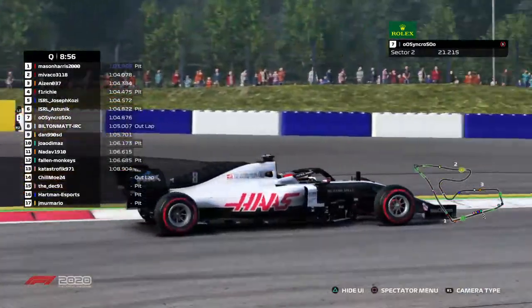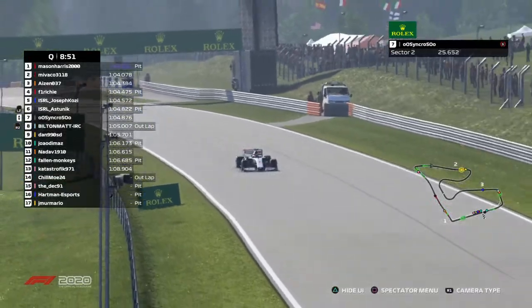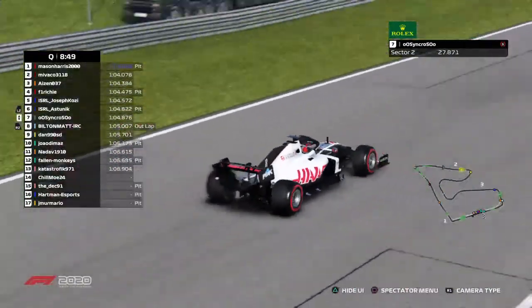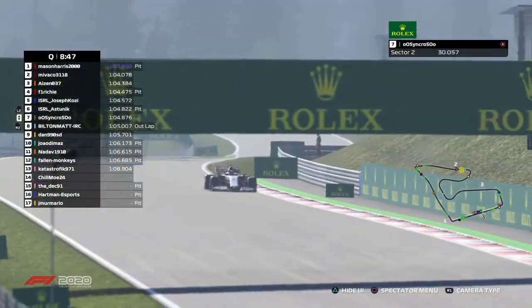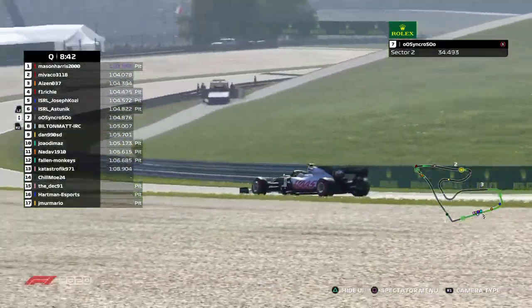We see a big lockup from Synchro here in the Haas car. He's in P7 right now. One of the only Haas on the grid right now, so he's not going to have to worry about double stacking or his teammate getting in his way. But we're going to see where he can place that car.